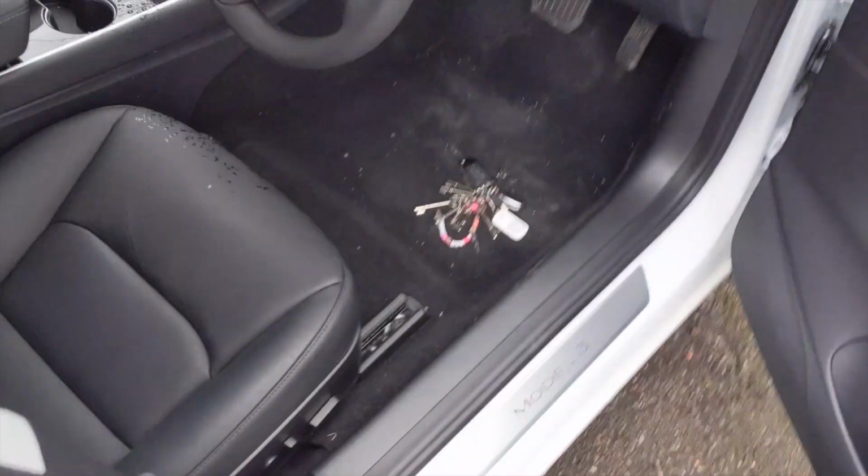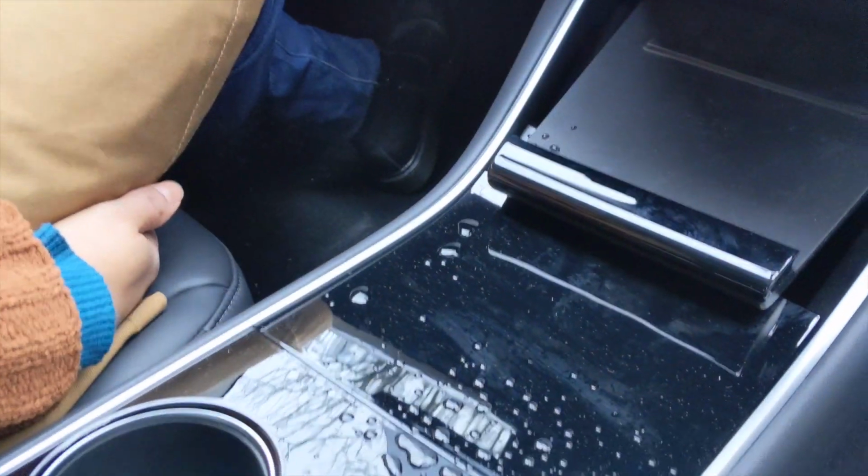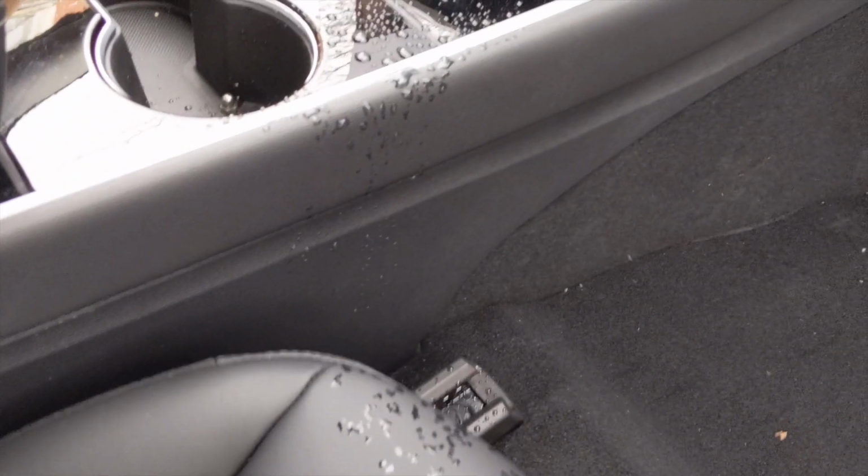I get up to go into the car this morning, I get in as normal, and I just notice water all over the seats, all over the center console, dripping from the top, and on the screen, down on the bottom, the floor was sodden. So yeah, I don't know what has happened.